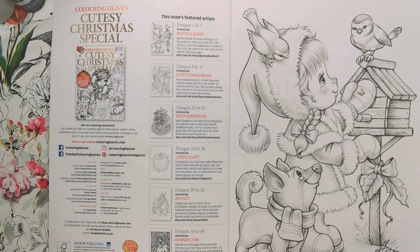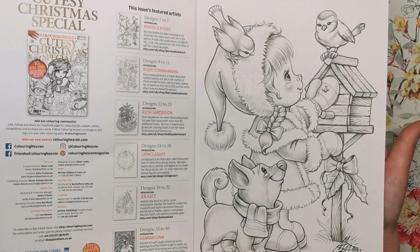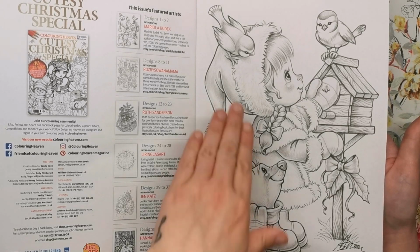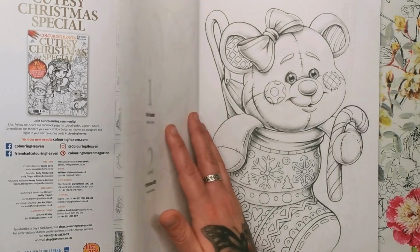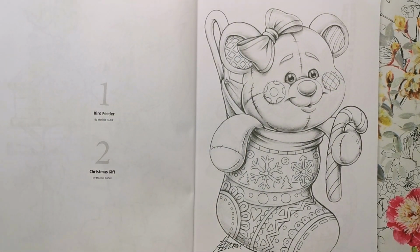This, of course, is a Mariola Budek illustration. As you can tell, it's always really lightly shaded, very, very cute, rounded, really sweet imagery. So you can see we've got the little girl here with her fluffy hat and mittens on, and she's outside with her dog, and we've got a couple of birds and a birdhouse there. It's a really beautiful image. It's actually called Bird Feeder, so we've got some titles on this one.